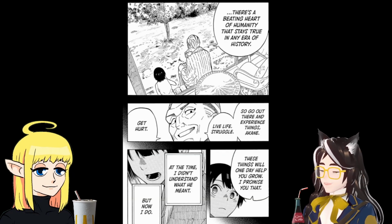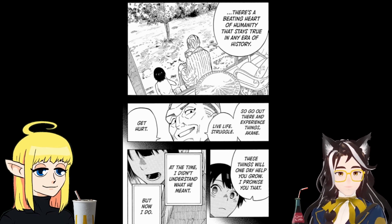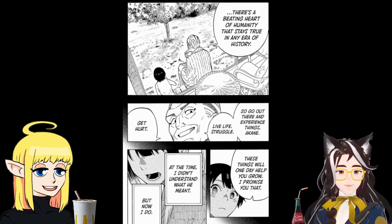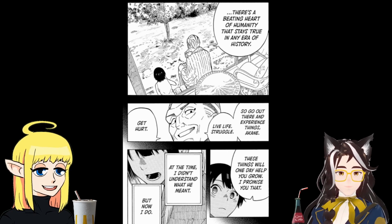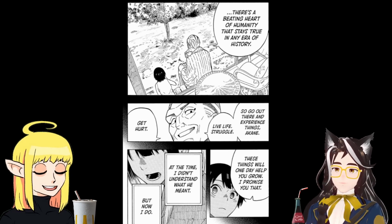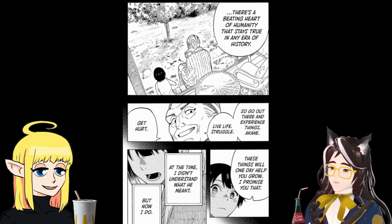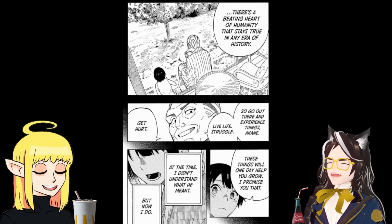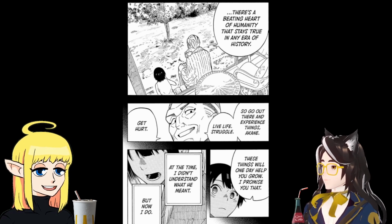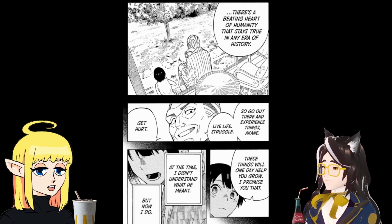Then we get a flashback to when she was a kid, and she's remembering some advice that her teacher gave her. I think this is a good lesson. In order to become a good performer, you need to get experiences and learn stuff. You can't just always sit at home and do nothing. You have to interact with people, and you have to get annoyed by people, and then you can use those annoyances in other stuff.